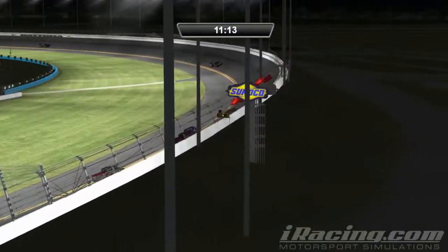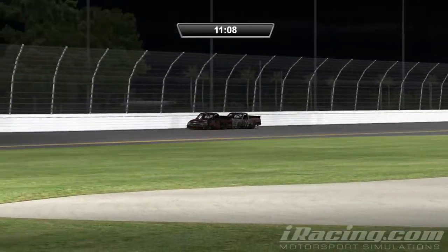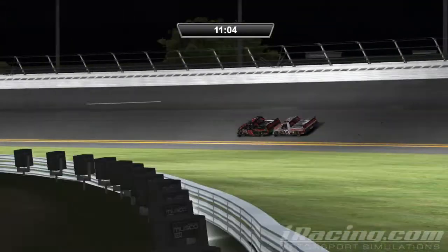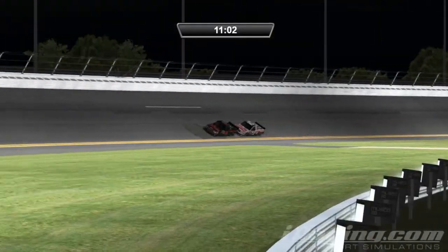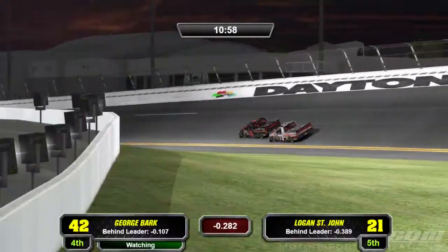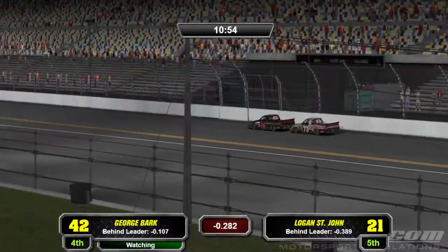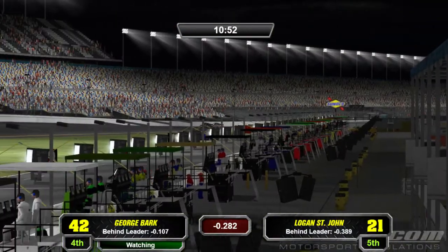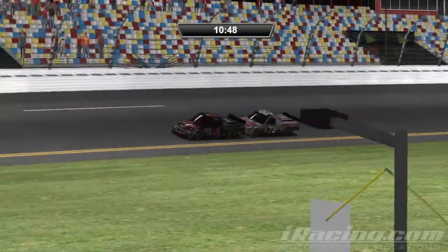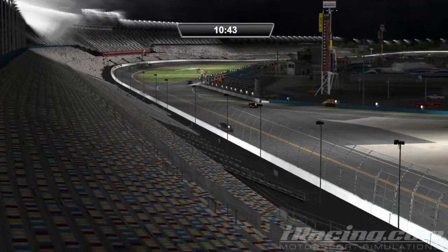Looks like the 42 and the 73 are back out on track trying to get a hot one here. Currently third and fourth with a 47.69. They're coming through 3 and 4. We'll have to see if they got any time here to get ahead of Damon Gilbert and Dustin Lee. And they cross the line and are not able to improve their position.